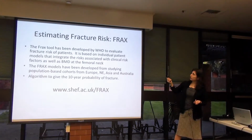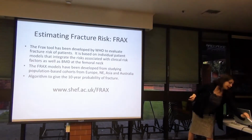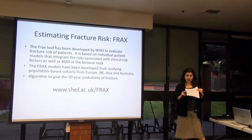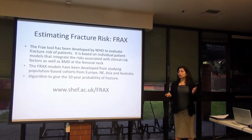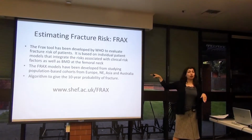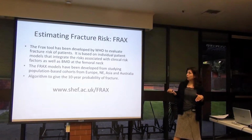This is the site that I promised I would mention. This is in your handouts. It is three-quarters of the way down. It says website for assessing fracture risks. Very, very good website. You could go in there and type in your demographics. I'll talk about the criteria they ask. And then you could find out your 10-year probability of having a fracture. So it's a really well done website.